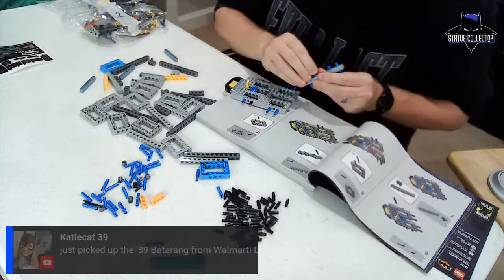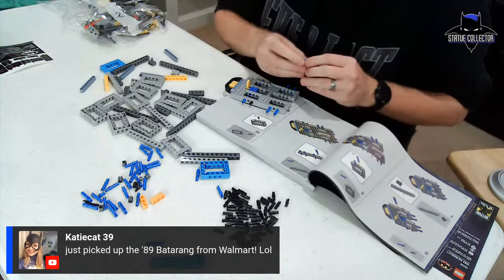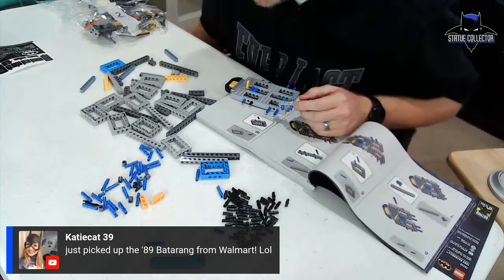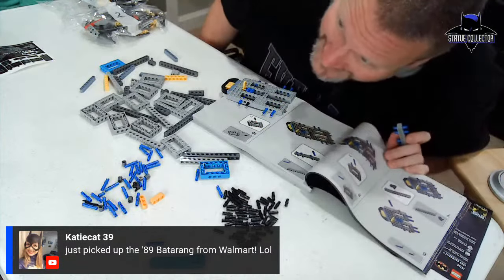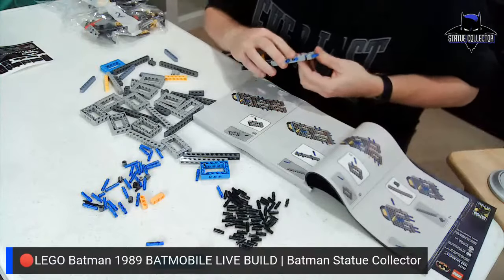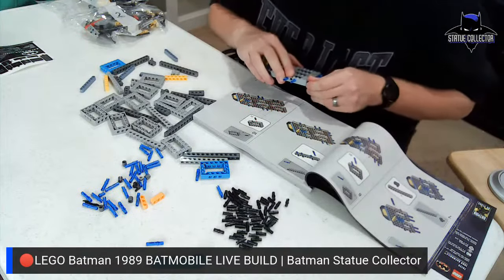Oh! Katie Cat picked up the 89 Batarang from Walmart. You know, I am so mad, Katie. If they have another one at your Walmart, would you pick one up for me? Our Walmart does not have them. It says there's six in stock, but literally there's not one there. It just drives me nuts. I really want one. So if you find one, I'll pay for all of it and shipping.